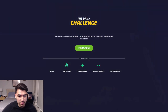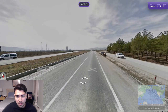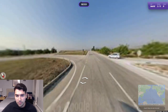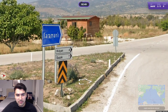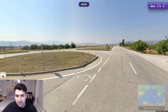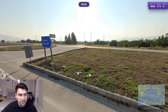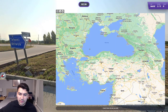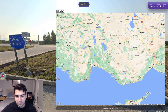Yesterday was super tough. We had a Ukraine round and a Russia round in the same day. That'll kill anybody's game. All right, this one looks like Turkey right off the bat. We have some signs pointing towards towns that are off in the distance on the side of the road with that type of text. I mean, it's very, very Turkish. This is good. We have a sign pointing towards Antalya, which is here. It's a big city, so easy enough to find.